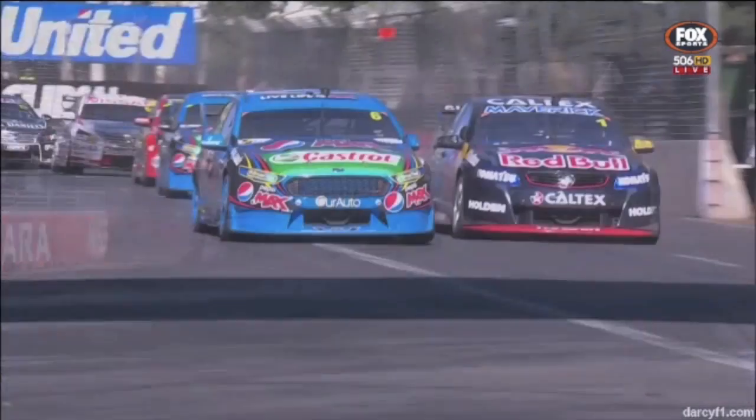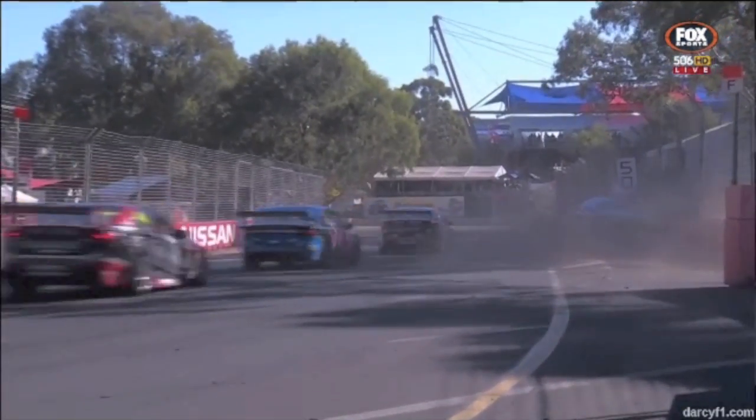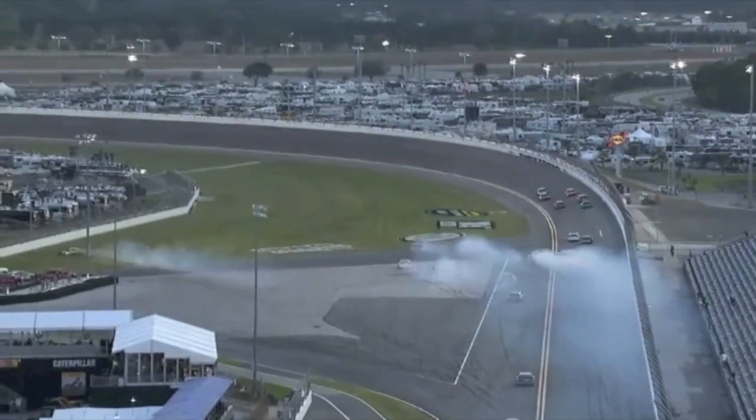So Whincup and Mostert together. And Moffat just a victim. This is turn 10. Wow. Eric Jones around. Back across the field. The big one, part 2 at Daytona.